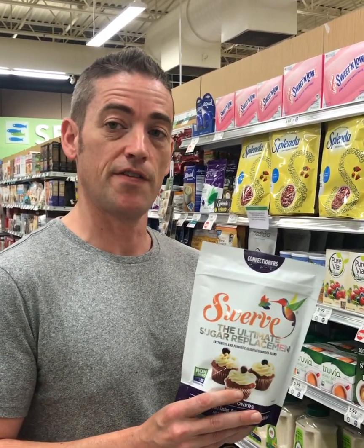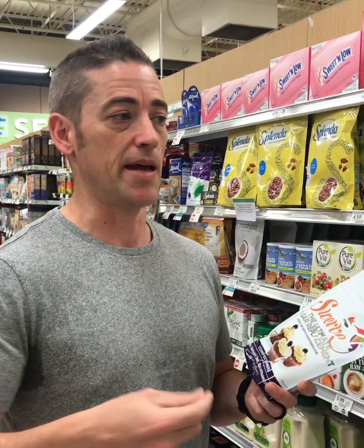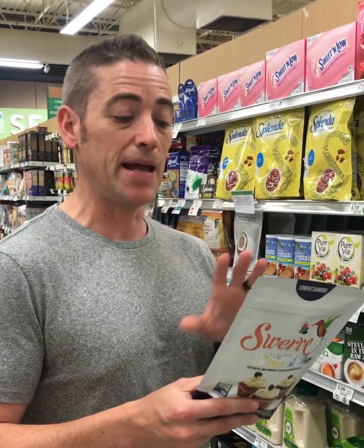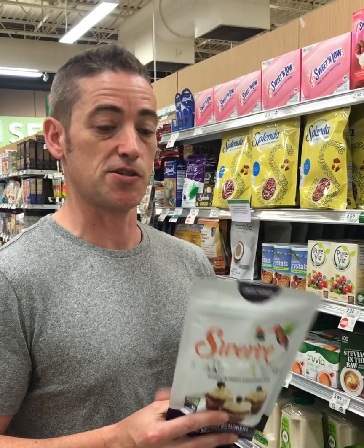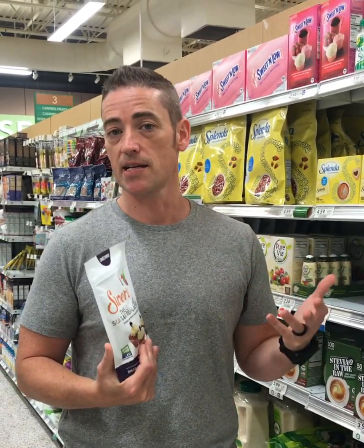But this is Swerve. They make confectioner's sugar, they make brown sugar, which I use in my oatmeal, and I also make it with some fried apples that I make too. But this is mainly made with erythritol, which is another sweetener that will not spike your blood sugar. Again, they make confectioner's sugar, so you can make different frostings. You can use it in cakes, and again, I like the brown sugar as well.